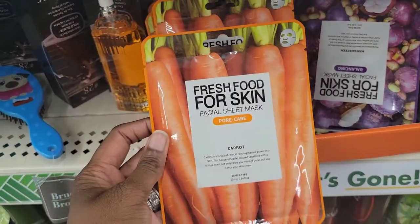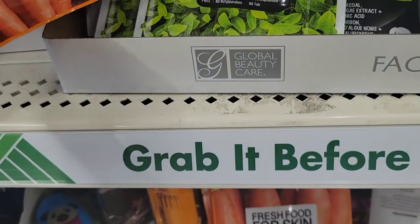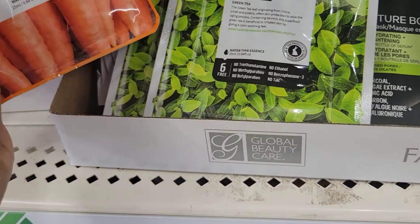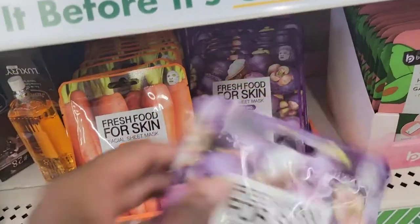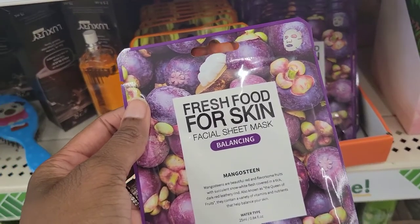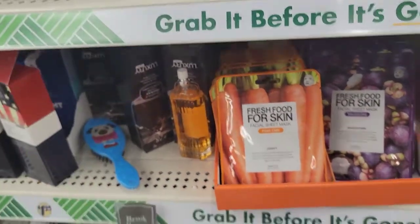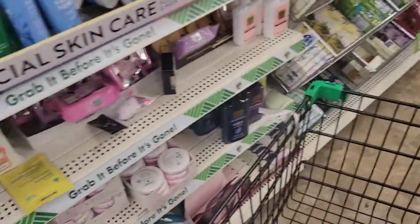And this is the Fresh Food for Skin Facial Sheet Mask Pore Care. Green tea is for... it doesn't say what the green tea is for. Let's see. This one, Mangosteen for Balancing. So I think I'm gonna grab these three. I've seen them before, but never picked them up, but I'm gonna grab those.